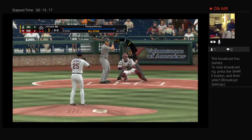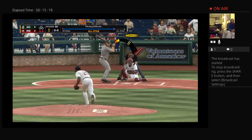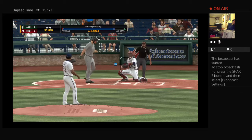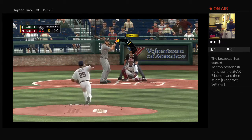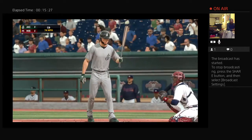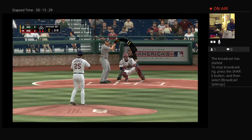Action in the bullpen now as a right-hander begins to throw out there. Theodore Kim is in for the second time now as he looks at a ball inside, 1-0. 1-0 pitch is a curveball. That looked good from here, but it's 2-0.